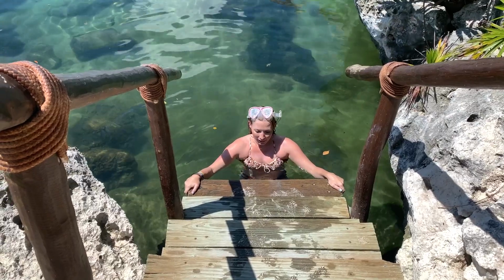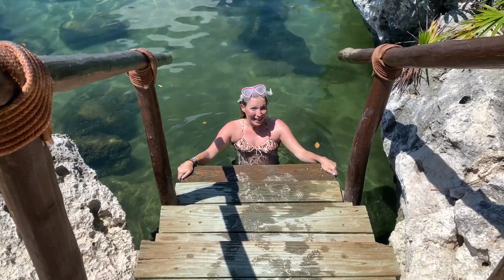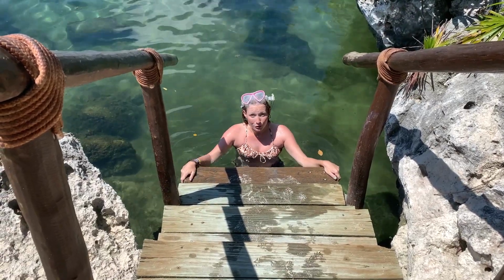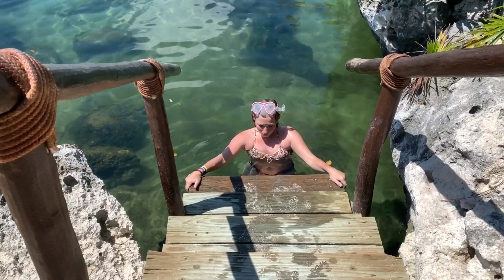Snorkeling, and the one problem we found is there isn't a lot of accessible places to get in and out of the water. However, at a lot of the places they do have lifeguards that are willing to help you.